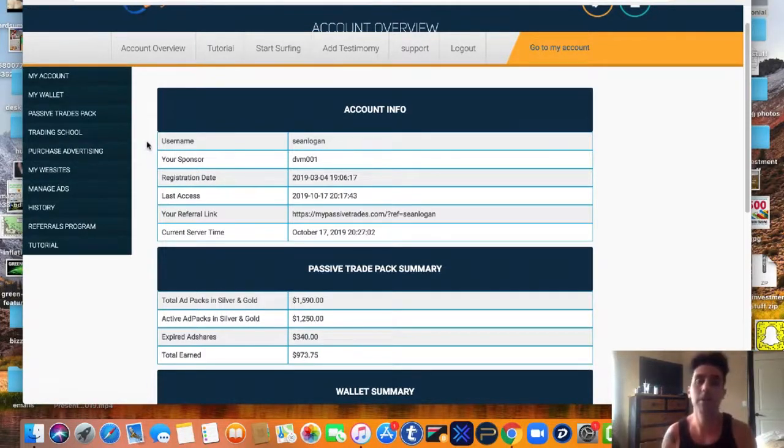Now the commissions, when you have people who deposit and then purchase advertising packs, you get an 8% commission. If those same members that you signed up start purchasing more and compounding, you earn commissions on the compounding as well. So anytime anyone you sign up, or anyone that they sign up in your second level, purchases an advertising pack, you get a commission off it over and over again. So that's another stream of potential income you can get from this program.